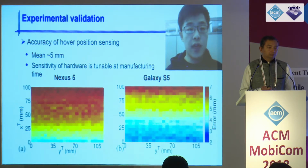On Nexus 5 and Galaxy S5, hover detection error is also sub-centimeter level. In our experiment, the user uses a single finger to hover above the screen. The average accuracy on Nexus 5 and Galaxy S5 is around 6 and 5 millimeters respectively. The accuracy actually depends on the sensitivity of the touchscreen hardware. Galaxy S5 is designed to be able to detect hovers, which they call pre-touch sensing.